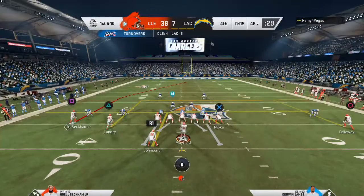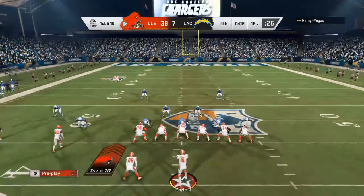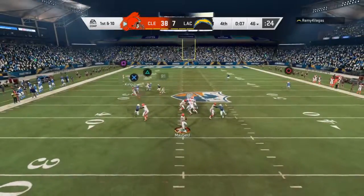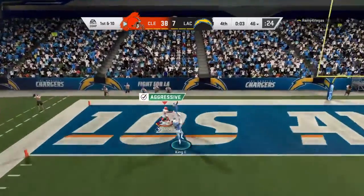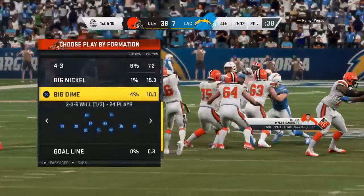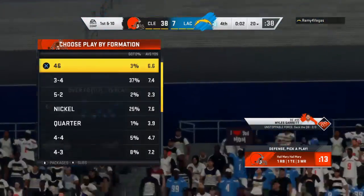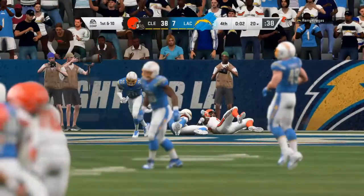Good starting field position for them here as they come up first and 10. Following the interception, Mayfield. He's going to look for Beckham in the end zone. And it'll be intercepted. Picked off by Nasir Adderley. And a big turnover there as his guys will get the football back. The Chargers take over first and 10.